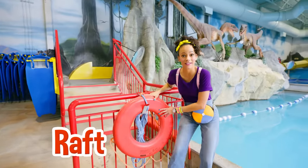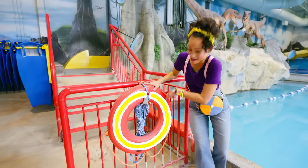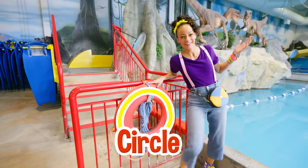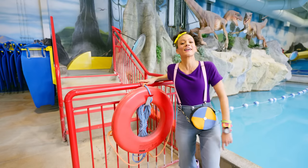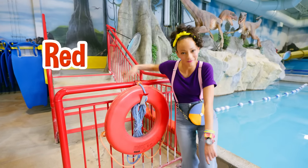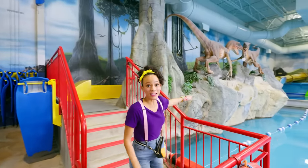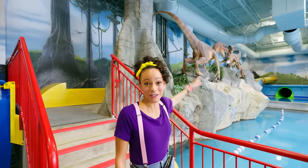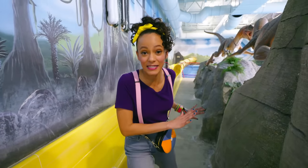It's a raft. Do you know what shape this is? It's a circle. And do you know what color it is? That's right, it's the color red. Good color. Alrighty, oh! Let's get a closer look at Stanley's friends. Come on. Okay, let's sneak up on Stanley's friends.